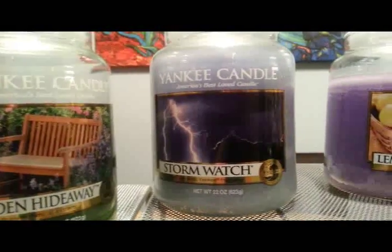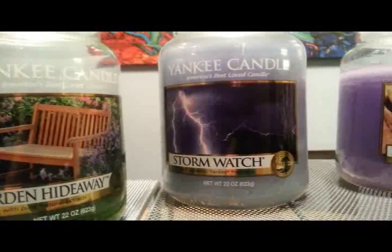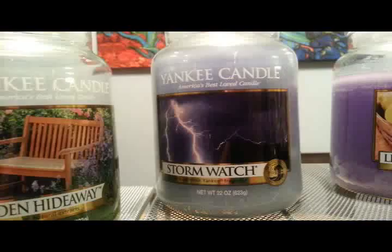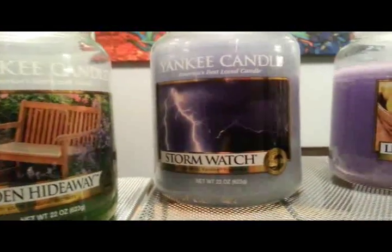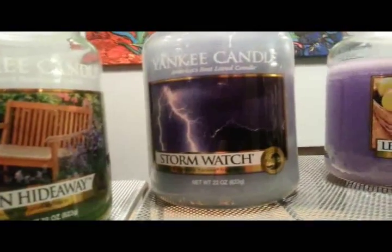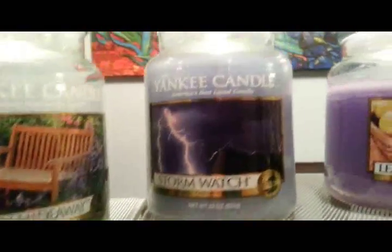Stormwatch is just one of those scents. It's hard to describe. It is in the fresh category. I don't know really what it has to do with the thunderstorm, but it just has a nice, clean, fresh smell. It's a beautiful color when it burns. And I was just a sucker for the label and the name Stormwatch because I'm kind of a weather junkie, which is what drew me to this candle in the first place.